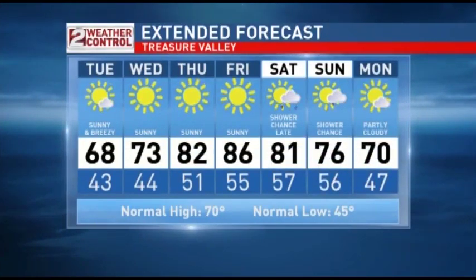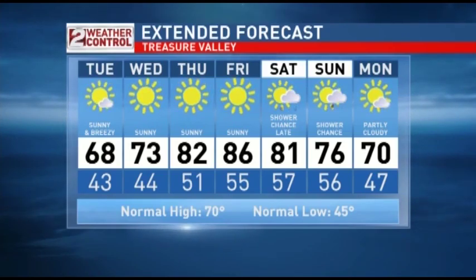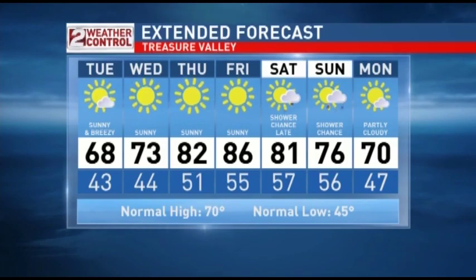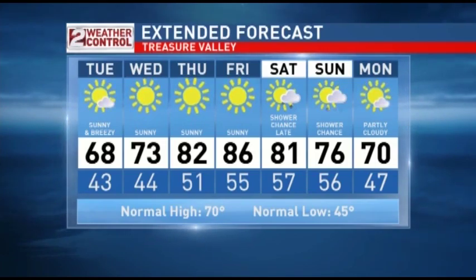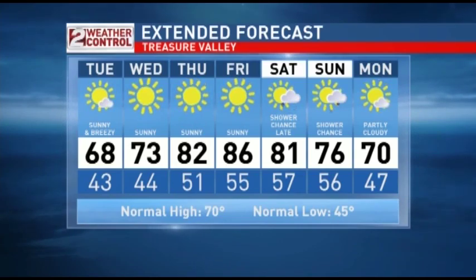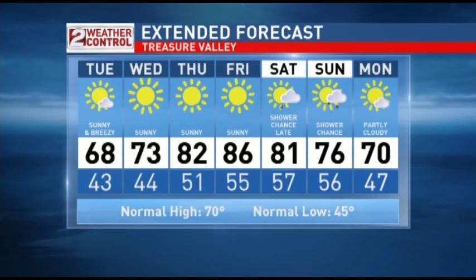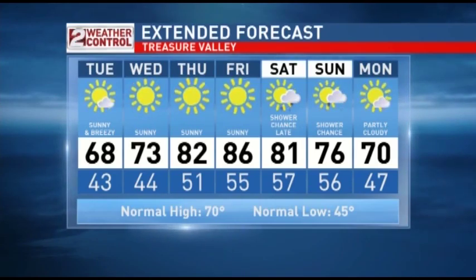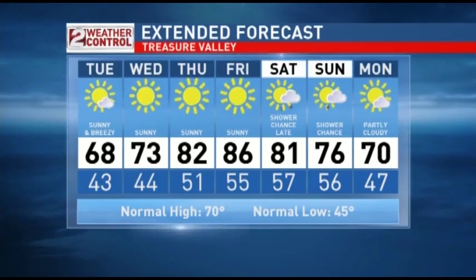So 68 degrees will be the high temperature tomorrow. Still breezy conditions, especially in the morning, but the winds should begin to taper off gradually tomorrow. Plenty of sunshine on Wednesday, Thursday, and Friday, with highs by the end of the week approaching the low to mid-80s range. Another weak disturbance may generate a few showers late Saturday and a few showers possible on Sunday.